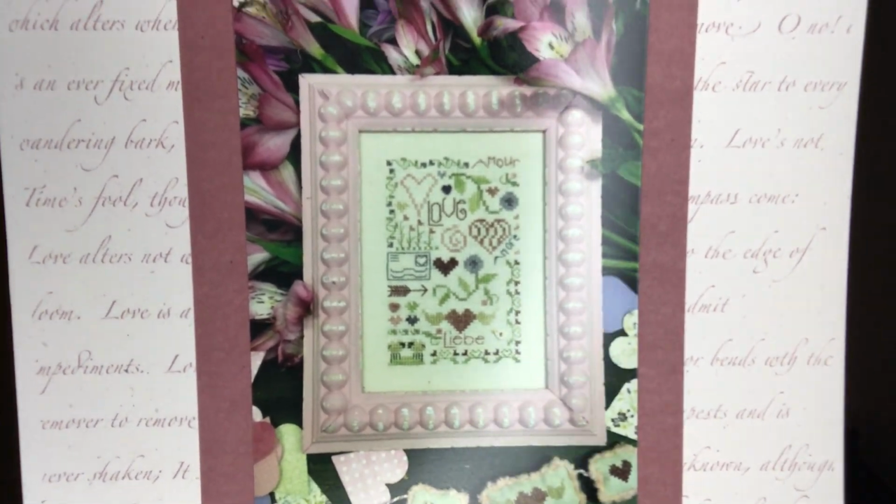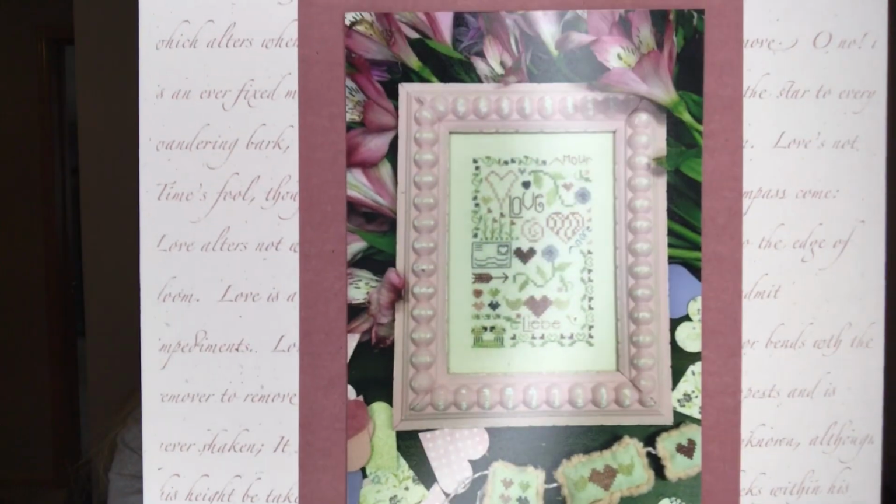Love Notes, and it's a very simple stitch. It's done all in cross stitch and back stitch. It's only 47 wide by 76 high, and the model was stitched on 32 count white chocolate linen. And it was stitched with Weeks Dye Works and Classic Color Works with a DMC conversion provided.